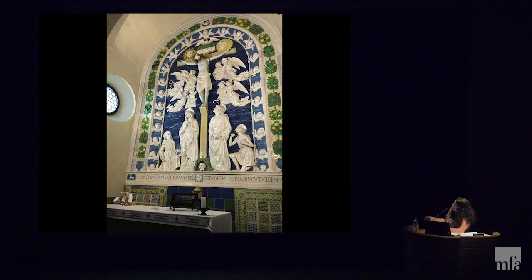And again, it's the kind of thing that they would have made in the Florentine shop and then would have trucked up the mountains in carts drawn by oxen, and put together in its original location. And we have documents about Andrea going in the 1480s to put these sculptures together. I show you a closer view.